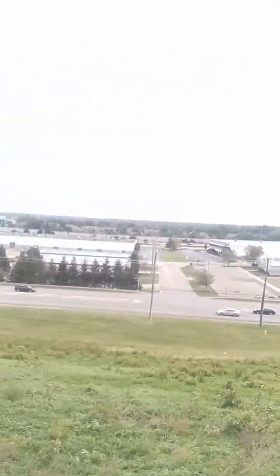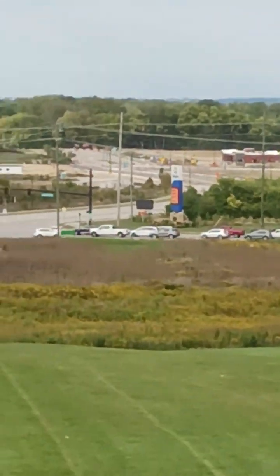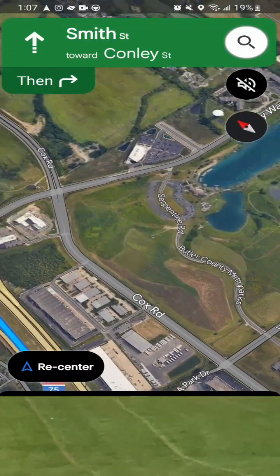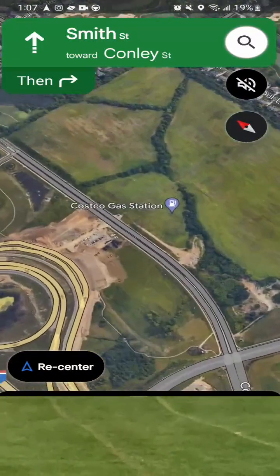Not really, I'm on this big hill, and there's the street there. Don't know how clear you can see it, but it needs to be a roundabout street. Right now it's a straight street on Google Maps, and it needs to be a roundabout street.